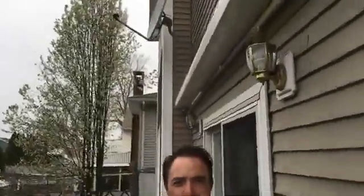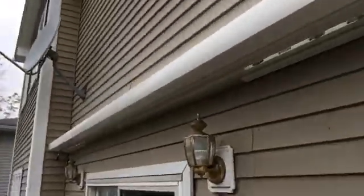So there are two types of cassette-style retractable awnings, and what you're looking at right now is the full cassette option. So there are two types, like I said. One is a semi-cassette retractable awning, and the other is a full cassette retractable awning.